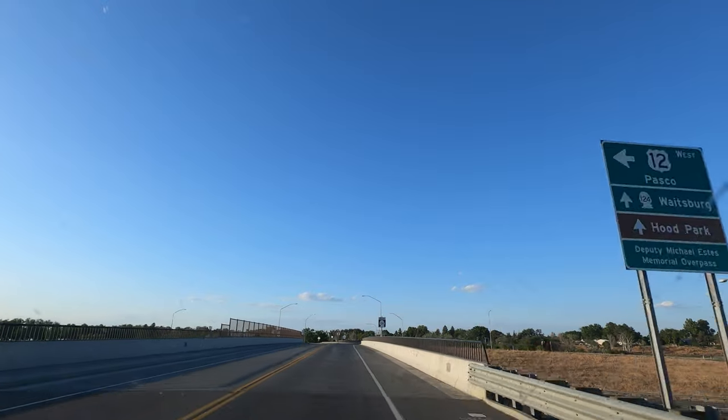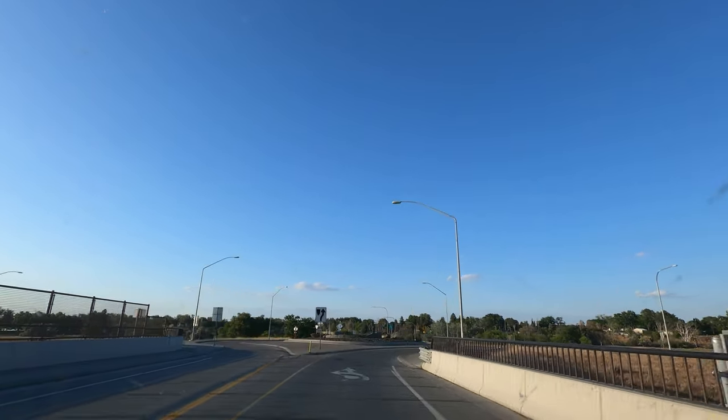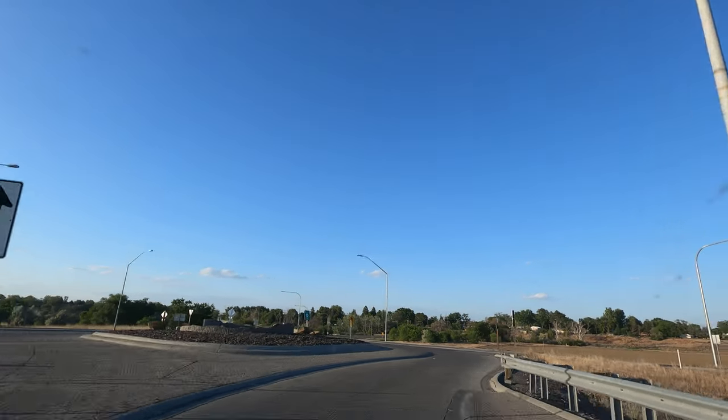So Hood Park has a campground too, but it's a little too close to the city for me. I want something a little more remote.